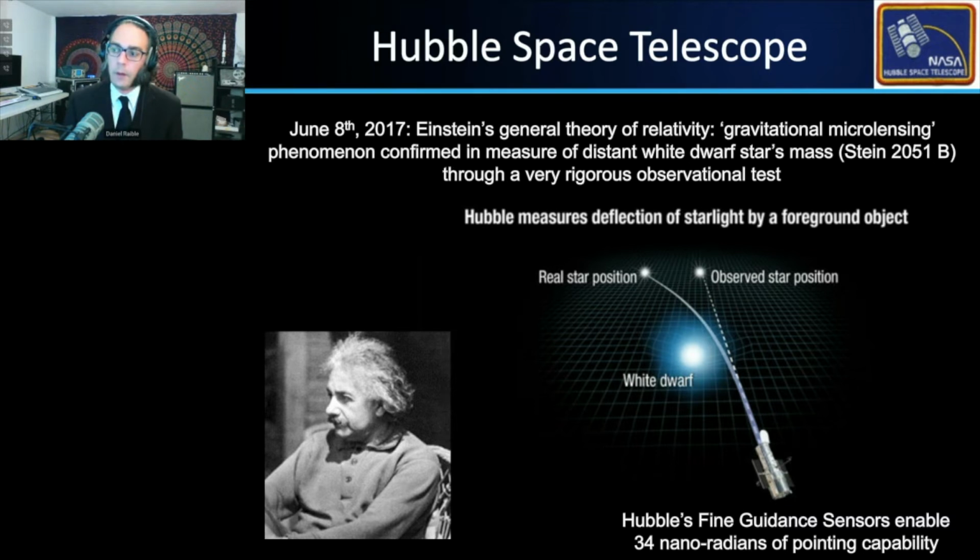In fact, we calculated what the gravitational lensing should be, and then basically off-pointed Hubble to where the observed star should be, because the light was going to bend around the white dwarf. And so we pointed it to a blank section of the sky, and lo and behold, the star was observed where it doesn't exist because of that gravitational lensing.